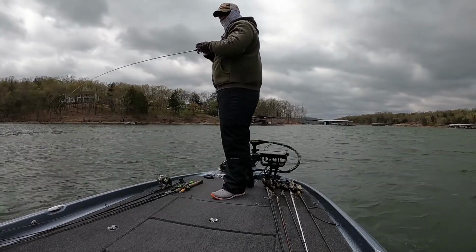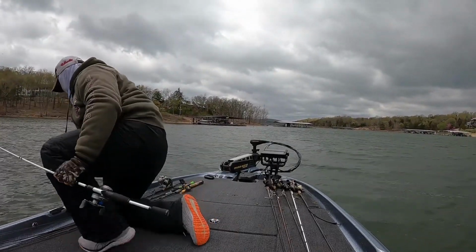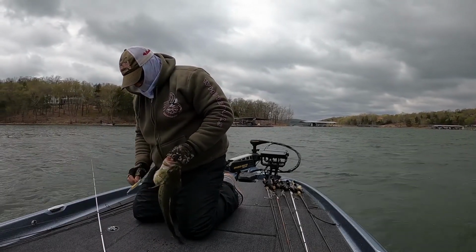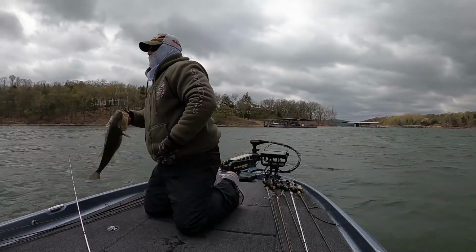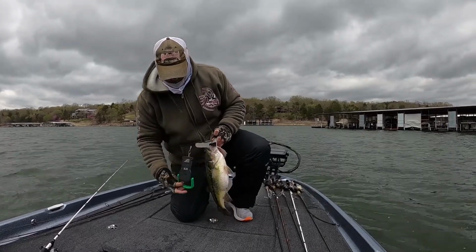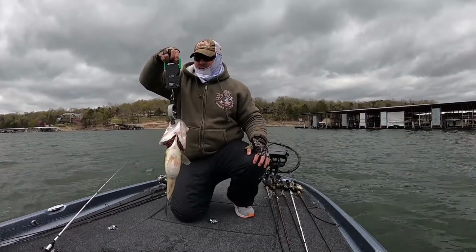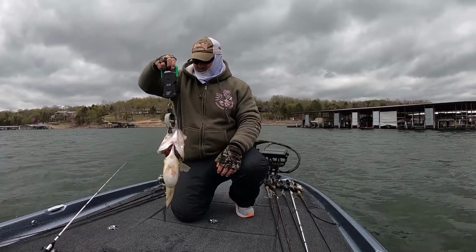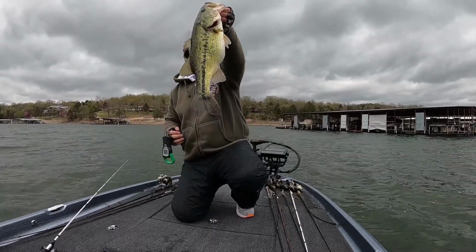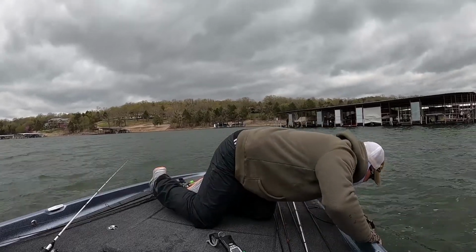Jerkbait, I hooked him in the side. Oh. That's why I thought he was pulling him sideways. Three and a half. Nope. Look how fat he is. I'm gonna take a picture of how fat he is. 4-pounder. Got it? I think so.